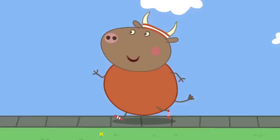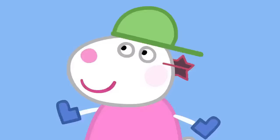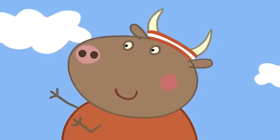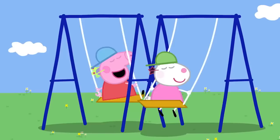Mr. Bull is very confused to see Peppa and Susie Sheep skipping backwards. Good morning. Why are you going backwards? It's backwards day. We have to do everything backwards. Is it backwards day already? I'd better get my backwards drills ready. Whoa! Whoops! Sorry! Peppa and Susie Sheep spend backwards day playing in the park.